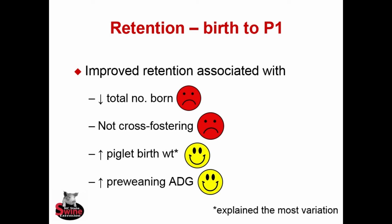So looking at retention from birth to parity 1, including all 12,000 of those gilts, in the data analysis, improved retention was associated with a lower number of piglets born into the litter, which is an unfavorable association, but we're not going to be selecting for smaller litters anytime soon, so we probably don't need to worry a whole lot about that. Not cross-fostering, which I put an unfavorable sign because we like to cross-foster, but if we just cross-foster the males, then they wouldn't impact the females. Improved piglet birth weight was associated with better retention from birth to P1. Of course, we want bigger birth weights, so that's potentially a favorable association. And then pre-weaning average daily gain was associated with increased retention to parity 1 as well.